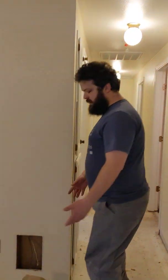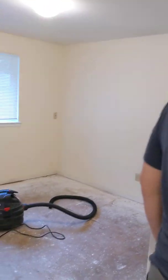We ripped out all the cadet heaters. We still gotta get the wires done. That's happening next week. All the bedrooms are ripped up. We're in the process of pulling up all the nails, all of the staples and all that stuff.